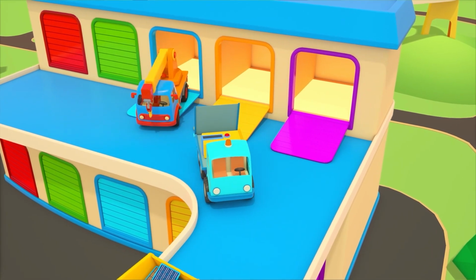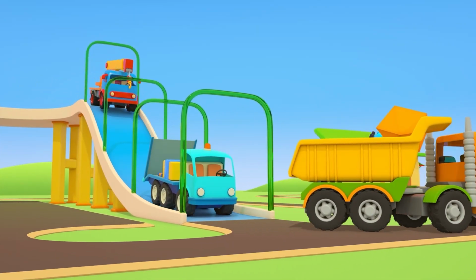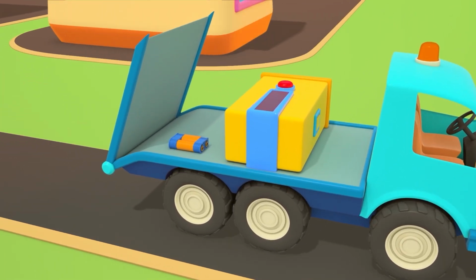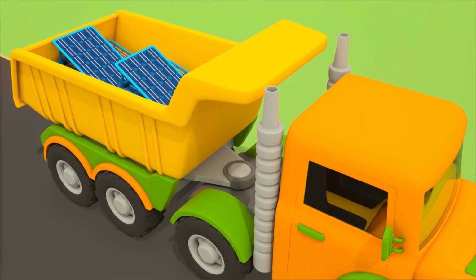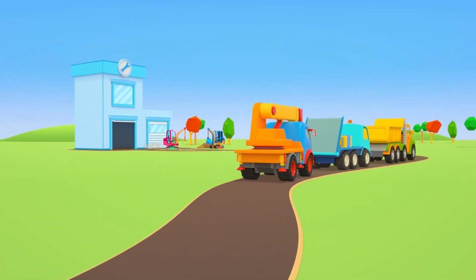They'll install a new independent power source. Solar panels. The first truck is bringing the panels. The second truck is carrying a battery. It will store electrical energy, so there's power even at night when the sun isn't shining. Almost there.